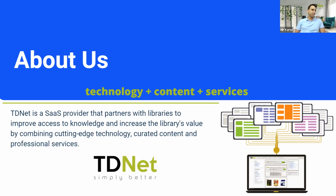achieve their strategic goals. And I think what makes the integration with Lean Library so exciting is that it completely resonates with our mission: that by bringing the library, the TDNet Discover, right into the patron workflow, we will reduce barriers to knowledge and increase the library's impact.